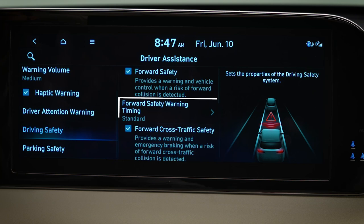You can also adjust the activation time for the system. Standard will provide warning timing appropriate to most conditions. If you feel the timing is too sensitive, you can change to late.